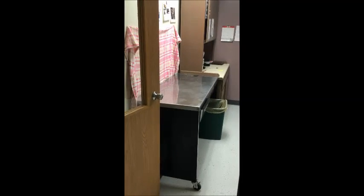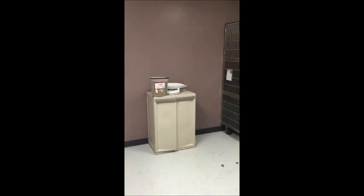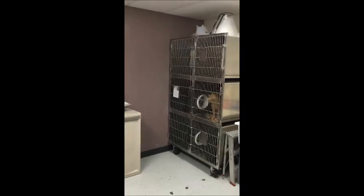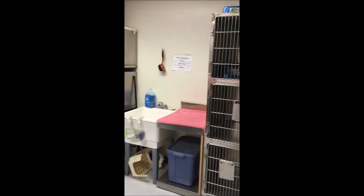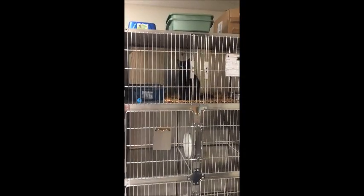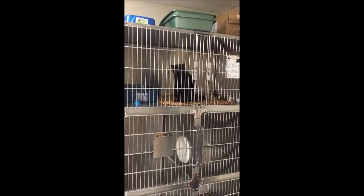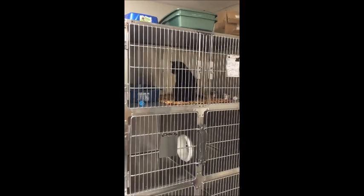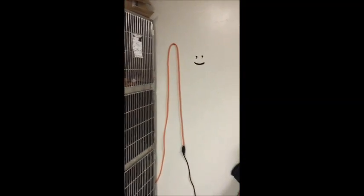In this room we do have a new exam table that was made for us by students at Bemidji State University, so we're happy to have that. And of course we've got supplies in here, and we do have some cats in the intake room. Another sink. So typically cats might spend a few days back here, but we do bring them up to the adoption area as soon as we have space, as soon as we're able to do that.